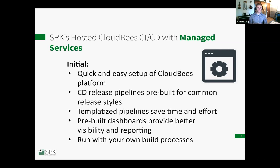We also have a lot of extra pre-built dashboards, providing more visibility and reporting that work with our templatized pipelines. So Sunil showed a couple of dashboards that come out of the box with CloudBees CD, and we offer more dashboards on top of that that are built to work directly with our pipelines. And they run with your own build processes too. So every project that you've got has its own code base, its own build process, its own testing, its own reporting. All we do is take that and load that into our templatized pipelines using DSL.